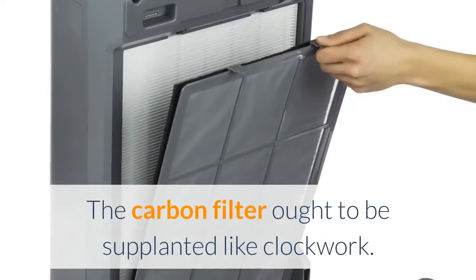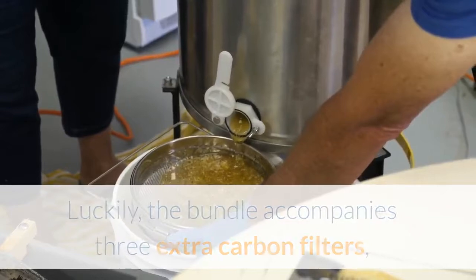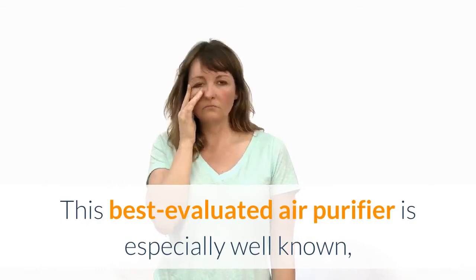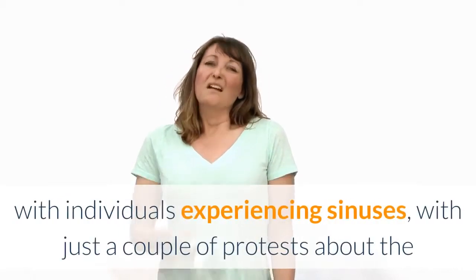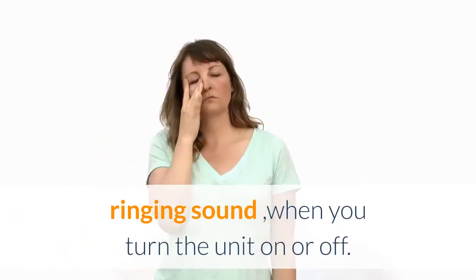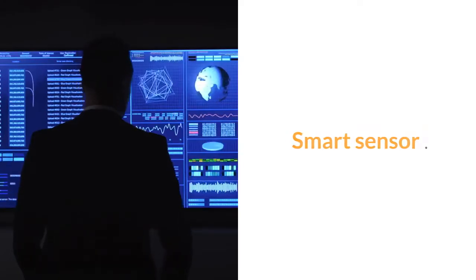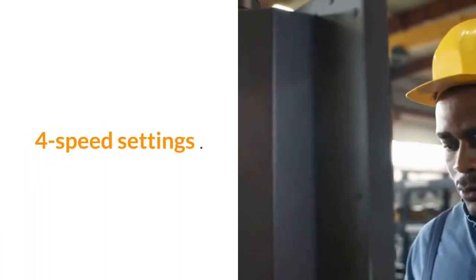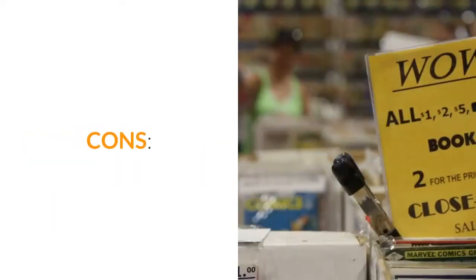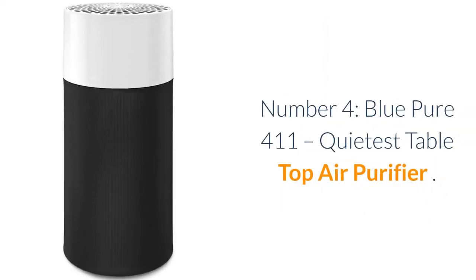The carbon filter should be replaced every 3 months. Fortunately, the package comes with 3 extra carbon filters, making a total of 4 carbon filters, which should last you an entire year. This top rated air purifier is especially popular, with people suffering from sinuses, with just a few complaints about the chiming sound when you turn the unit on or off. Pros: 3-stage filtration system, smart sensor, auto mode and sleep mode, 4 speed settings, 3 extra filters, industry certifications. Cons: chiming sound.